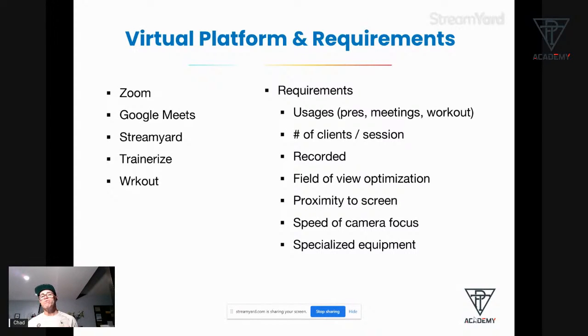But regardless where you go, it has to be determined based on what you need the business model to do for you and what you believe the perceived value of that model is. Each of those models is different. Trainerize is going to charge you a monthly fee, or per client fee. Workout is going to charge you per workout, a percentage or a certain dollar amount for each of your training sessions when you do them online. Zoom is going to charge you on a monthly basis. Google Meet is free, or essentially free anyway, up to a certain point, depending on how you want to use it.